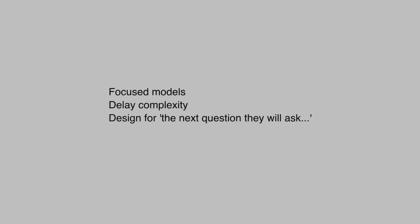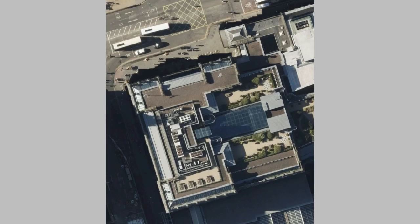I'm still a fan of focused models and delaying complexity. So model slices of a building, that to me is still a valid approach. Yeah, fine. Once things have settled down, maybe I would consider a whole building model. But this project took up an entire city block.